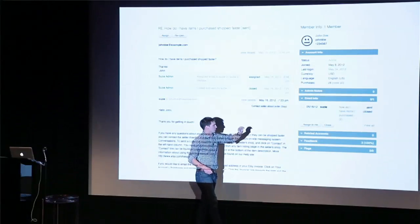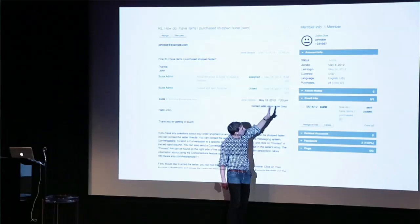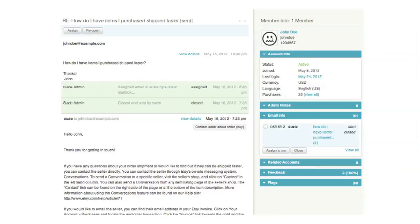This is the member information. This is the reason why we want to have built this tool ourselves and integrate it with our system, is we want all of this information available to us. I think that since this screenshot was taken, the number of headings here has probably doubled. As we release new features and people want new information surfaced, we keep on adding information to the sidebar here so that that's available to them as they're answering these emails.